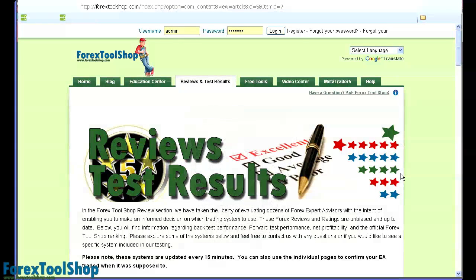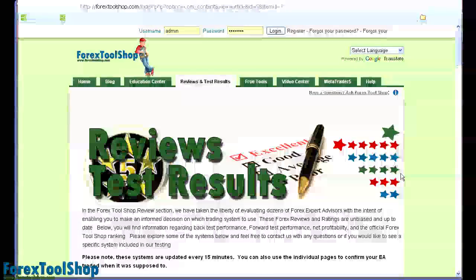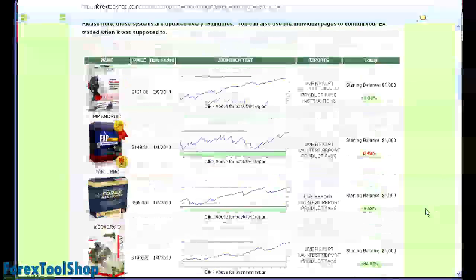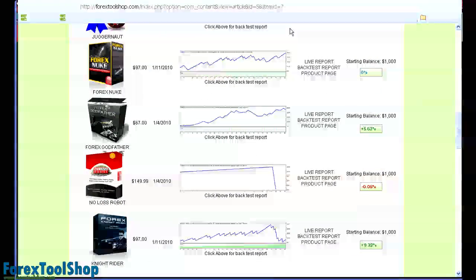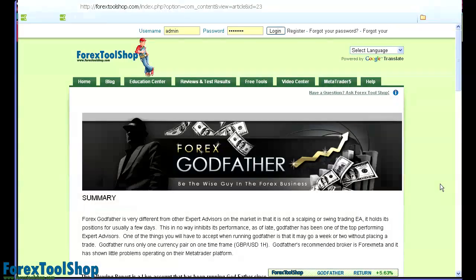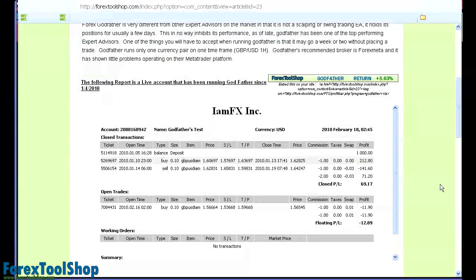The Godfather is an EA that has been doing pretty well on the ForexToolShop reviews page. We've been running it about 2 months and it's up about 5.5%. Go ahead here and take a look at the system. There's no pattern in the trading activity as far as a certain time frame trades are opened or a certain length in time trades are held.